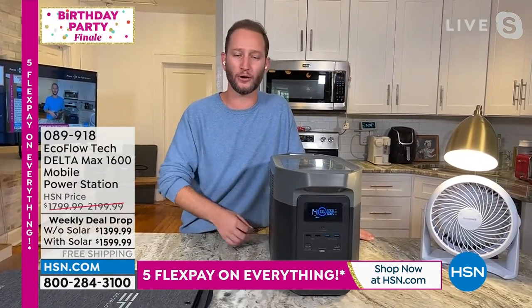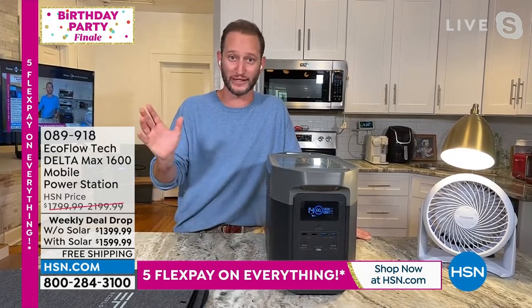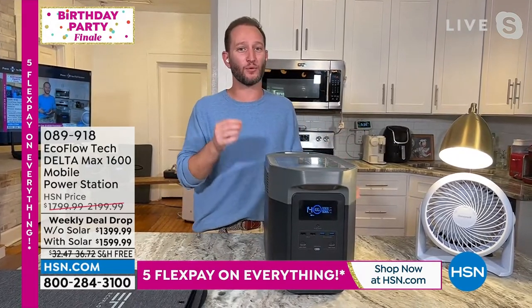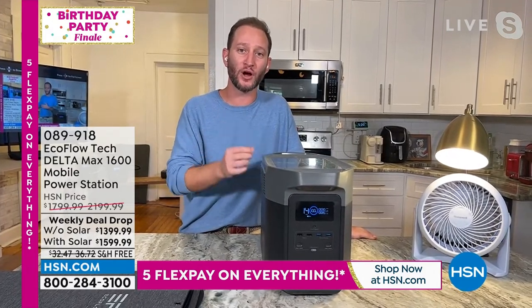We take ours to the pickleball courts, the tennis courts, and be able to have a fan out there and a little refrigerator if we needed to. There's so many different ways and different aspects to use it, and that's the size, but it's the power. This is going to power 99.9% of your home appliances because this can go up to 3,600 running watts.